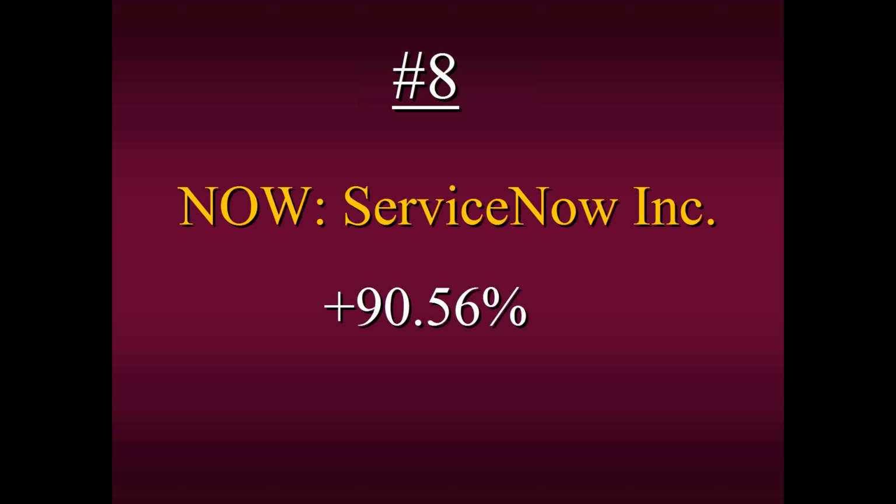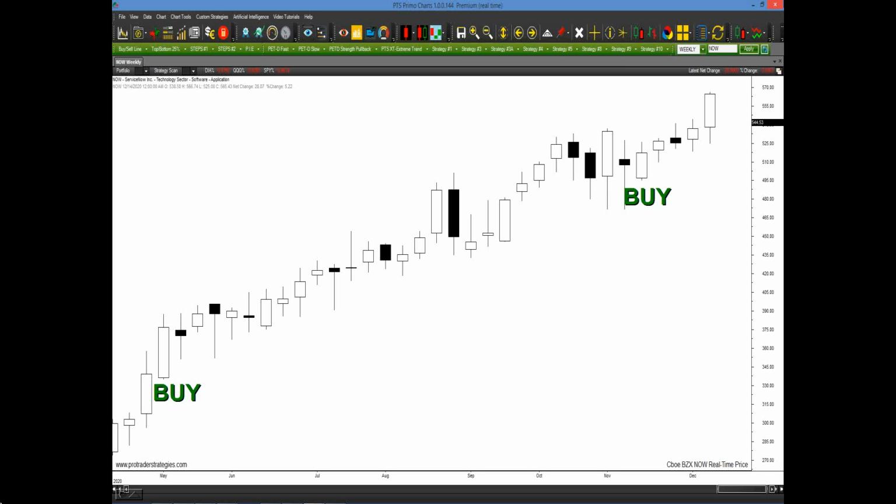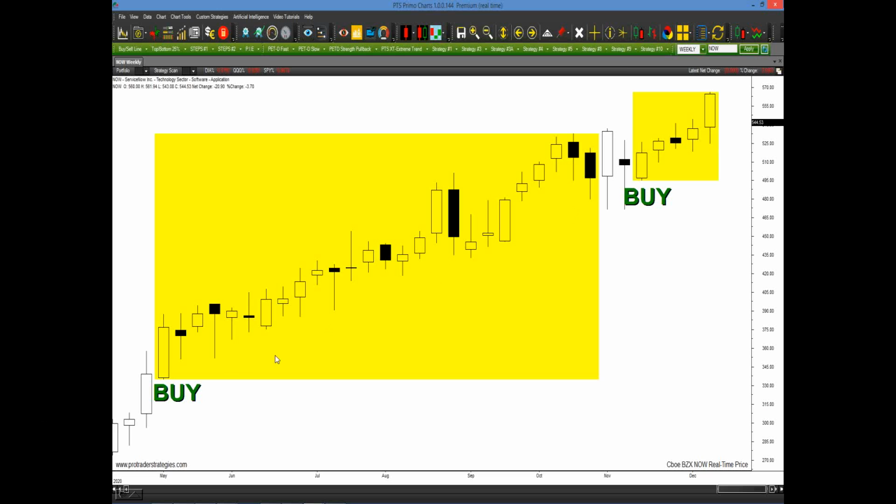All right, let's look at number 8, and that was ServiceNow Incorporated, up over 90% on the year. So as we see, the PTS XT generated 2 buy signals, one right here at the beginning of May, and then another one right here just last month in November. As we apply the indicator, we see that the block started right here. You could have held on and exited right here.